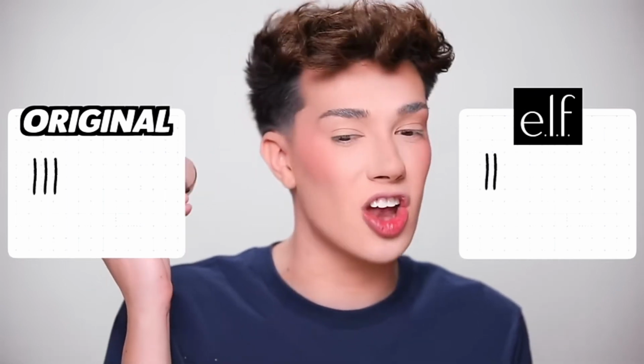The e.l.f. on the other. Ooh, this is much, oh God. This is much more malleable. But the Anastasia side does look definitely better. It is not as crusty, it dried down nicely, it's staying in place, whereas this just looks not great.